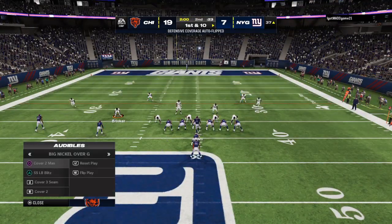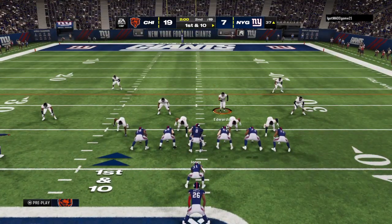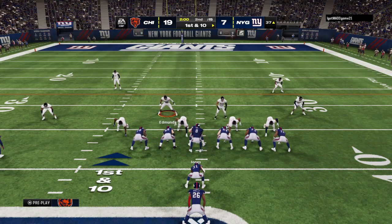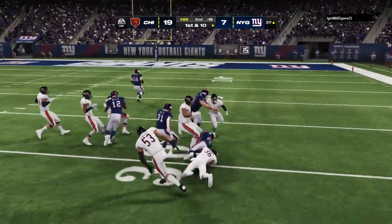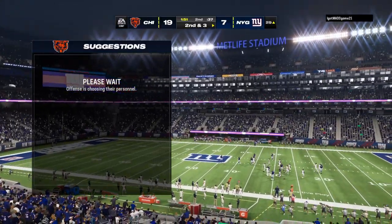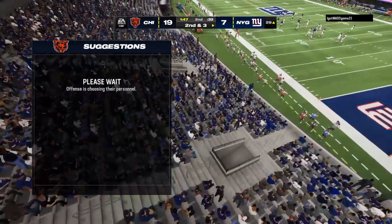Line of scrimmage, the 37 on 1st and 10. Timberland. Detroit. Jones with a handoff to Barkley. Pretty nice, aggressive run there before being brought down just inside of the 30. A solid run on first down. Gain of 7 leaves him with a 2nd and 3.